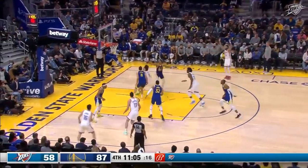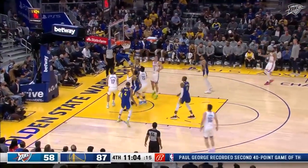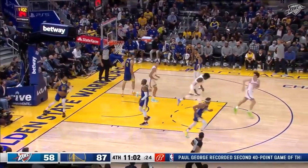And again, right here, he gets to his area, a little snake dribble, little head fake, gets Bealish up in the air, off glass, easy.